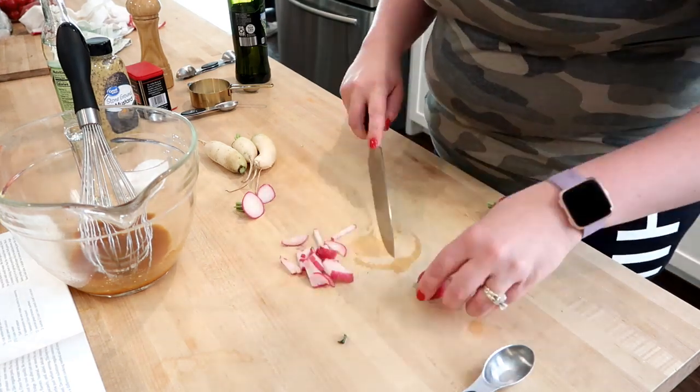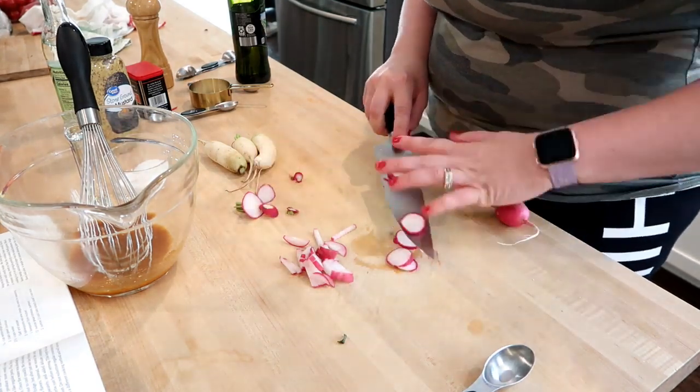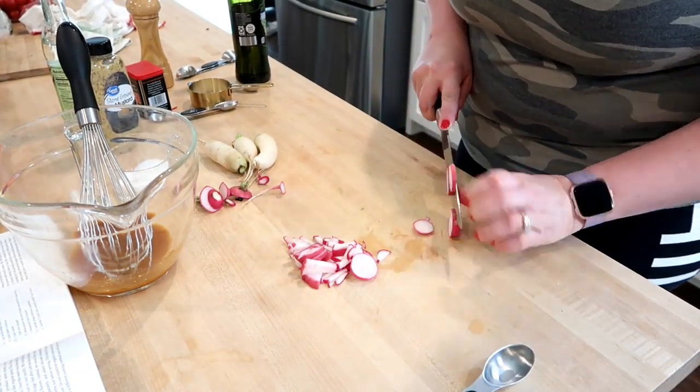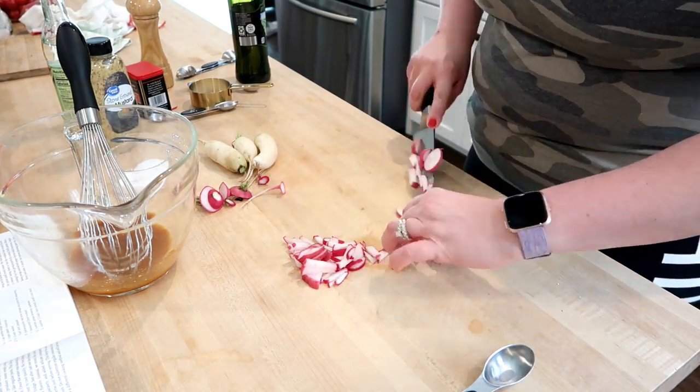So I'm going to cut my radishes into matchsticks. I'm just cutting those into coins, and then I will slice them into the matchstick shape. You can see Connor telling me about his book there. And then I'll add those to the salad along with all the other ingredients.